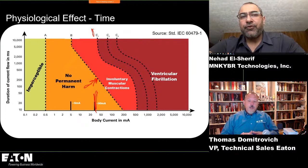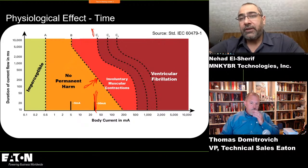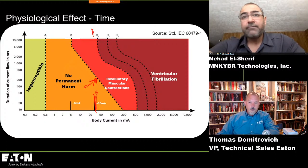I would say, remember the few slides back, we talked about the three main factors. There are other factors, but the three main factors are the amount of current, the path of the current, and time. Amount of current is controlled by what? Ohm's law, right? Like Tom showed in one slide, the current is based on the voltage and the body resistance of the person. We can't control the amount of current when there is a shock incident because it's controlled by the voltage of the circuit, 120 volt, 480 volt, whatever it is, and the impedance or the resistance of the person. So current is out of the equation. We can't control current. GFCIs do not limit the amount of current going through a person's body.